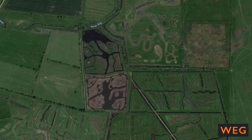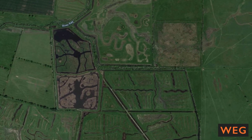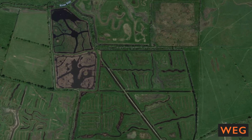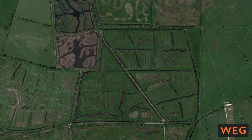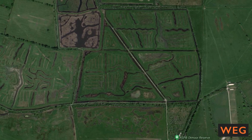To the north of the reserve, there's a stretch of the River Ray, into which and from which the RSPB have permission to dispose of and draw water in order to manage the wetlands. And the wetlands are fed by a crisscross of channels right across the reserve. The RSPB took over the reserve about 23 years ago and have managed it and improved it ever since. It changes all the time.